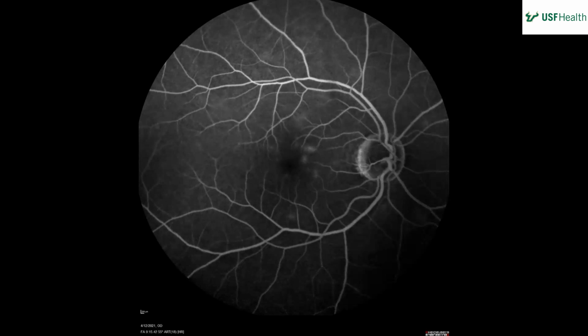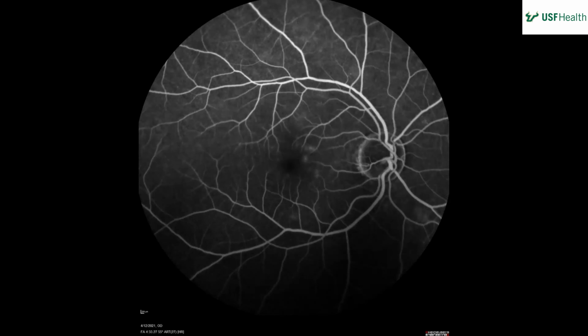So the first one was 1 minute. This one's 4 minutes. Okay. So late stage, you might have a tiny bit of leakage, maybe in the nasal macula, parafoveally, off of some of those vessels. Good.